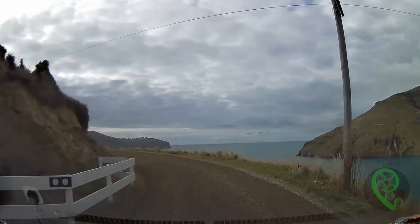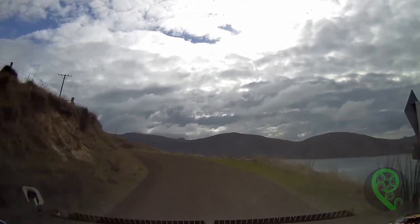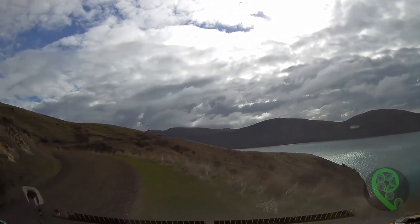But in the meantime, we're going to enjoy the drive and enjoy the scenery. And speaking of which, quick stop just up here, and we'll have a look out from the harbour out towards the open sea.